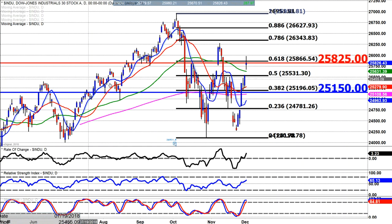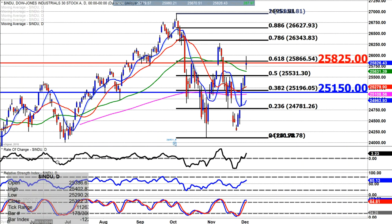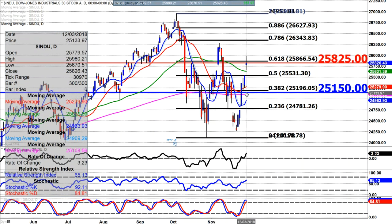You can see the gap here, and that's down to 25549. Okay, so that was last week's high, and obviously yesterday we couldn't really go down and fill that gap, and we need to go down and fill that gap.